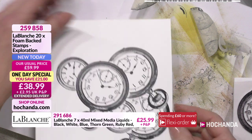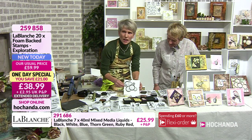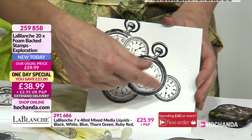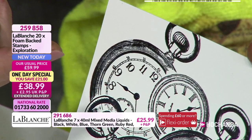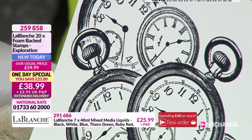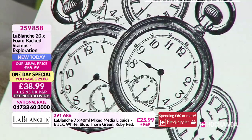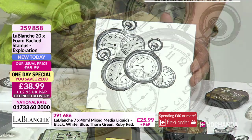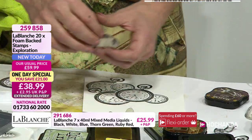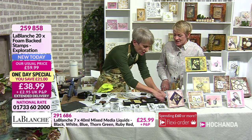Look here. You can repeat these and when you cover the whole sheet of paper then you start coloring the clocks and do some crackle varnish on top and at the end you color the whole sheet and that's all. Nothing else. Brilliant. It's a really good style and effect.